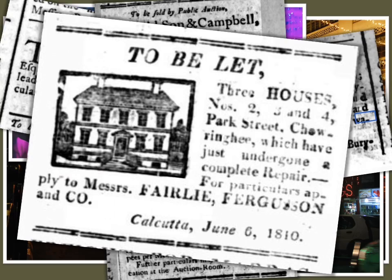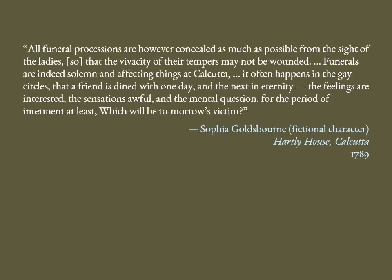High mortality caused by tropical heat and insalubrious monsoons continued to plague the Europeans in India, and the survivors were often left horrified by the sudden deaths of their friends and compatriots, a frequent theme in contemporary observations. To take but one example, Sophia Goldsbourne, the fictitious teenage protagonist in the 1789 novel Hartley House, Calcutta, writes home to her friend Arabella of the scene in Calcutta.